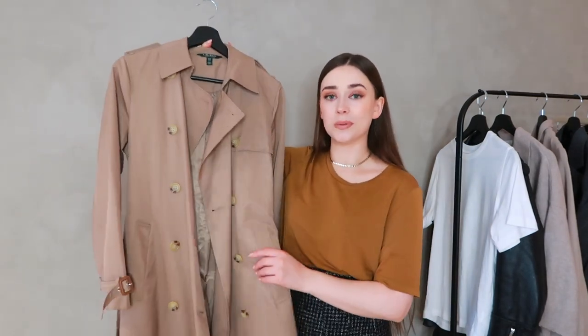A basic that is shocking absolutely no one, the trench coat. Do I really need to say anything else? It is a staple in so many people's wardrobe. Again, if it's not your style, don't get it just because all the videos say they love it. The trench coat is almost sort of synonymous with fall. They just go so well together.